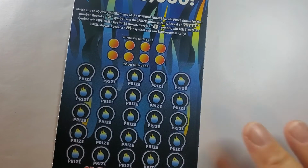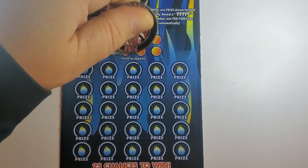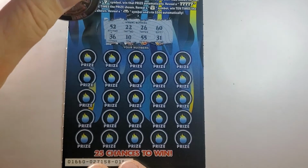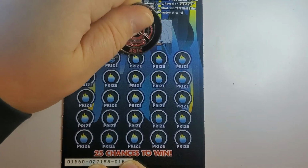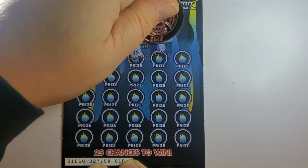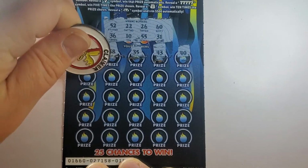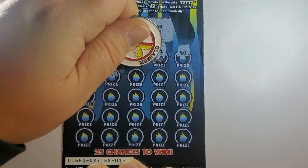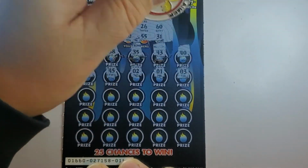And we have one more ticket to go. Can we go bike to bike? Ticket number 16. We are looking for 52, 36, 22, 10, 26, 55, 30, 60, and 31. 54, 38, 35, 43, 49, 45, 2 and 1, 3.